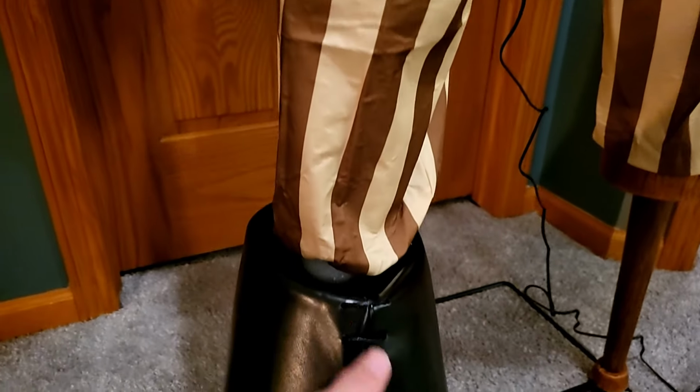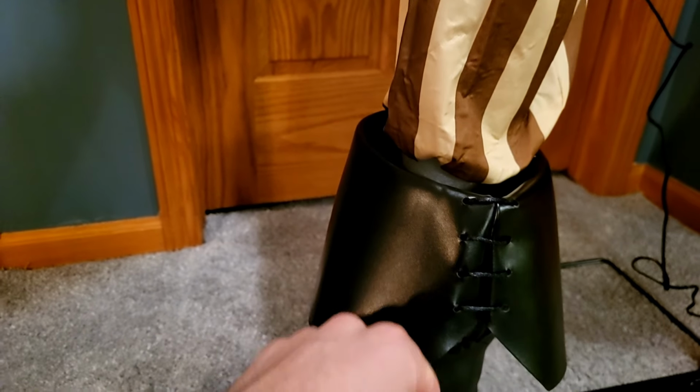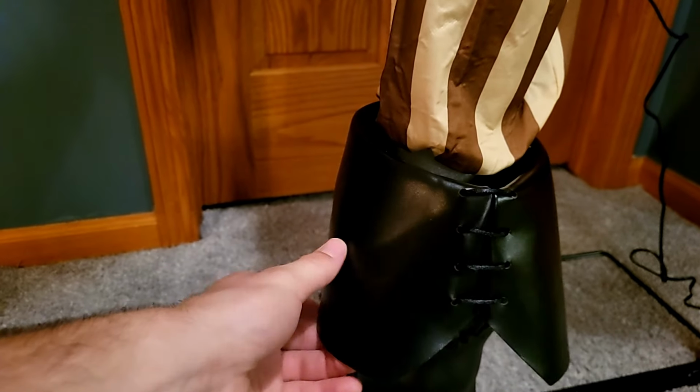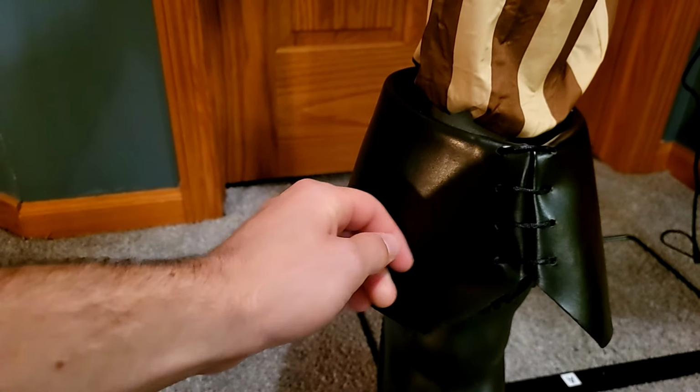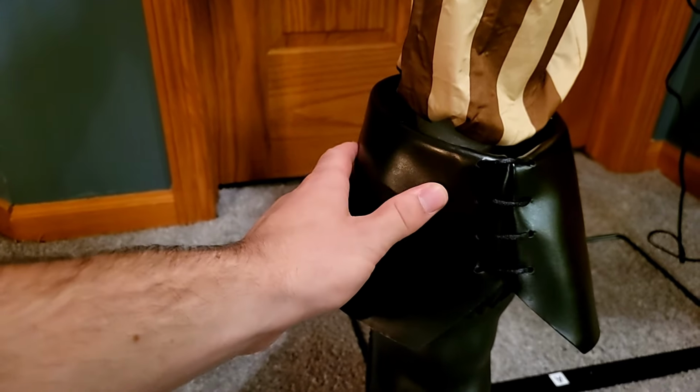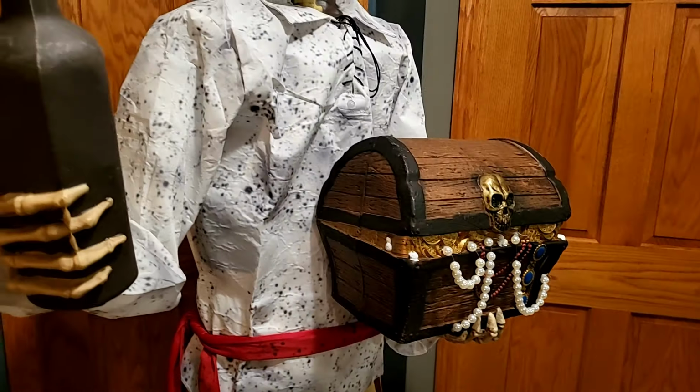He's also got his peg leg, which looks awesome, and a really detailed boot. It's even got the laces and stuff. We haven't seen anything like that since the older Jemmy days, man. That's really nice. That's real leather right there, I think. It feels real. No, it's not. I don't know. It feels real. The pants look good.